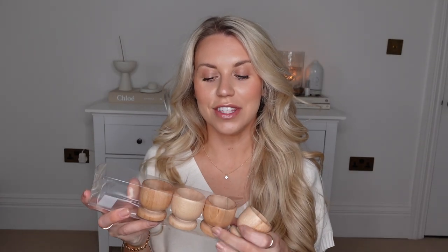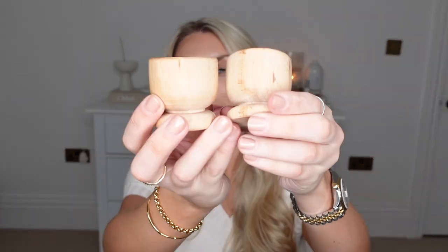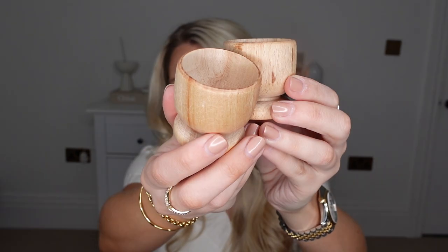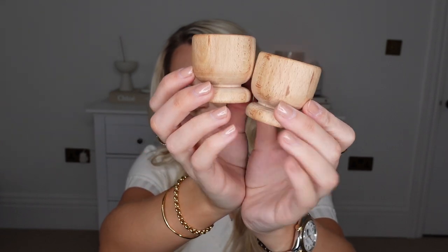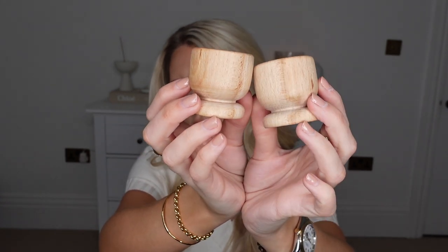Next up, I got this set of four wooden egg cups, and I just think these are so adorable. Highly anticipating waiting for our kitchen to be finished before I pop these away, but how adorable are these? They were only £5 for a set of four, so not far off a pound each. And I just think the wooden look is nicer than just a ceramic egg cup. I just think they look nicer. These were yet another TikTok purchase. TikTok made me do it because I've seen these and I just thought they looked so nice. I think you can get different sizes. I think these ones are the smaller ones.